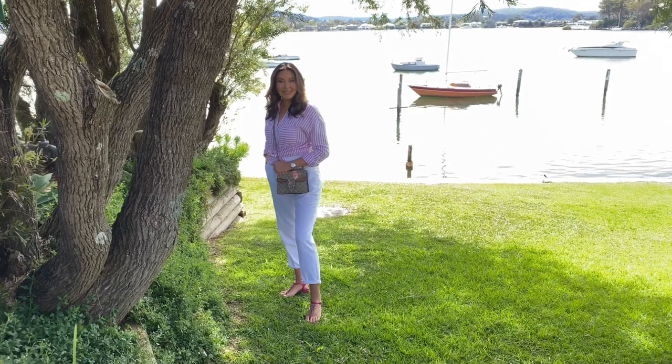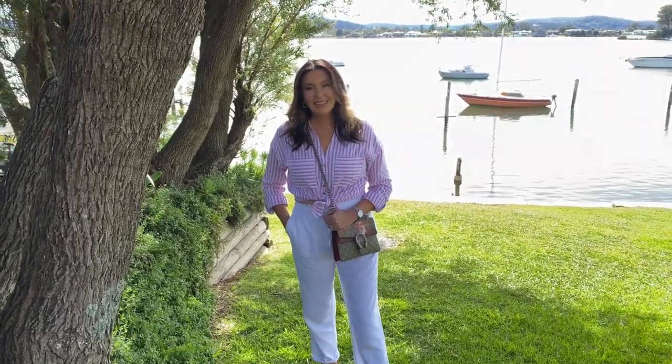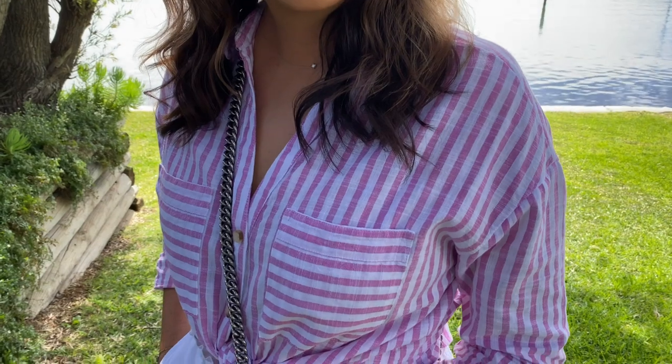Now I've added this footage in because I'm so excited that I saw in Kmart today that these shirts are back in stock. They've got them in the pink and also the grey, and I love how this looks with these drawstring pants. They're so gorgeous. They're $20, so definitely check them out.